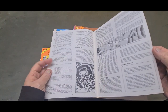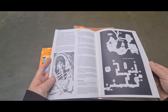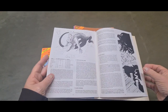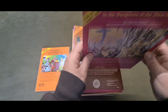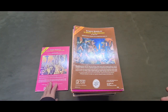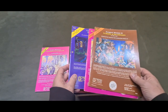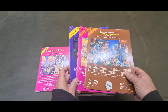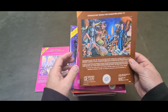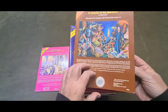But as you can see, so much of the artwork of artists that we love from those days. You know, so that was the first series of modules. I can't even remember how much they sold for in the day. Then the B series, and yet again, look at that, another one with a missing B1, B2, B4. Yes. So the old In Search of the Unknown, the Borderlands.